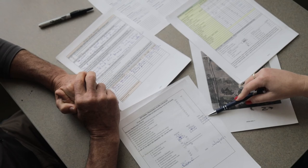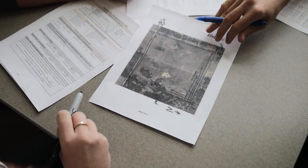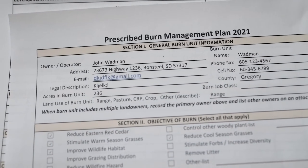Have a prescribed fire to get rid of cedar trees. Where? You list the land description of where you're going to have it. When? How? It's definitely more than the back of an envelope. Wow. It's about a 20-page burn plan. Okay. And there's a lot that goes into it.